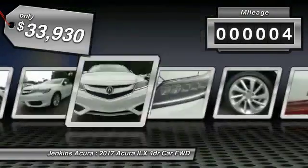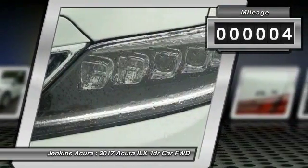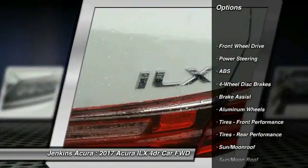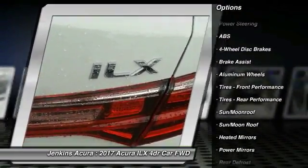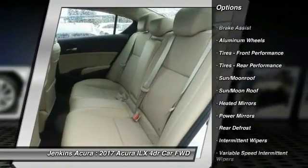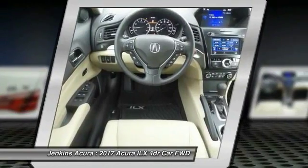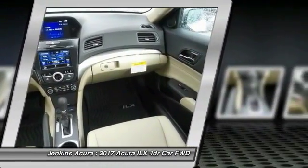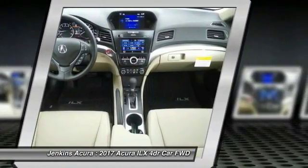This vehicle has less than 100 miles. Here are some of this vehicle's great options: power passenger seat, keyless entry, traction control, navigation system, stability control, anti-lock braking system, backup camera, steering wheel audio controls, moonroof, leather-wrapped steering wheel.